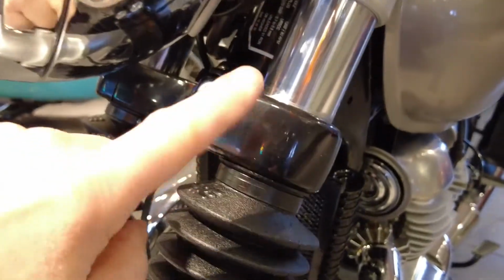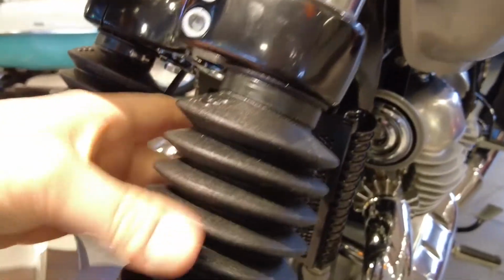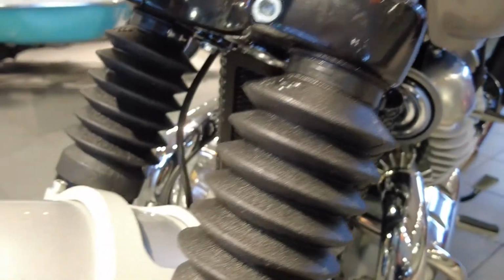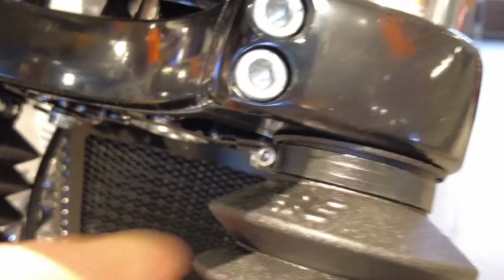You will be sliding it from these large mounting clamps, and then slipping on the rubber part over the polished shaft. Make sure it's nice and clean inside. If it isn't, clean it. And then you're going to secure it with this heavy duty clamp right here.